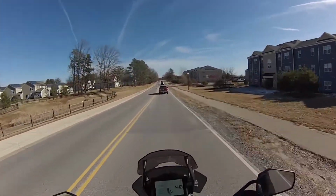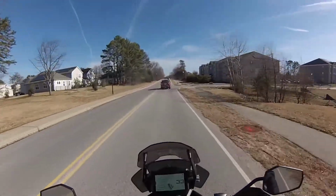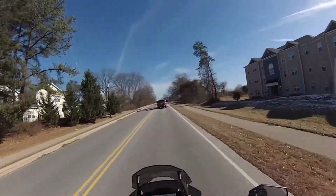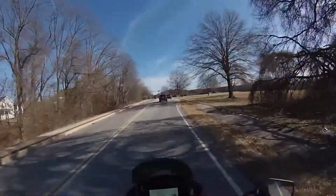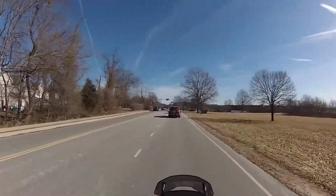Super powerful, loads of power on this bike. 160 horsepower, I believe, and just south of 100 foot-pounds of torque on this thing. I think that's at the flywheel though. That can't be at the wheels. But it can't be that much parasitic loss in the drivetrain.